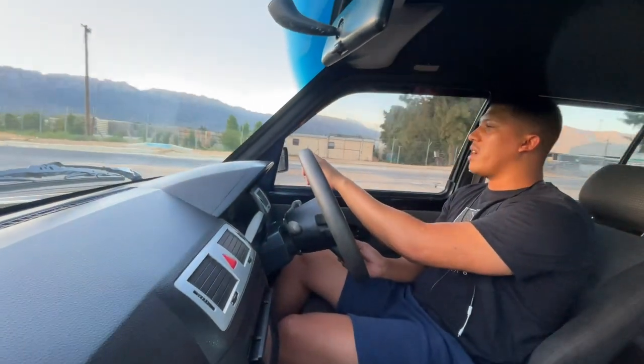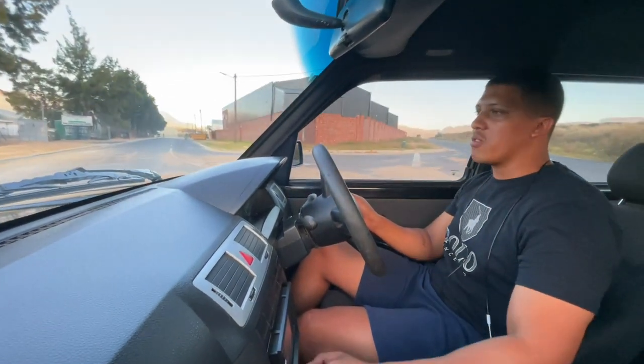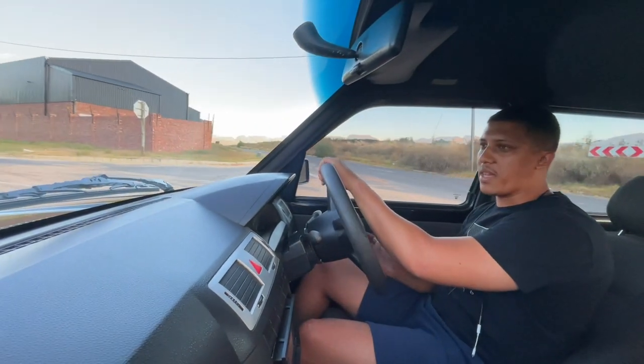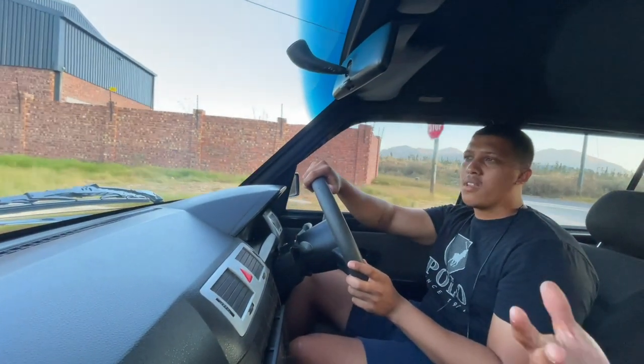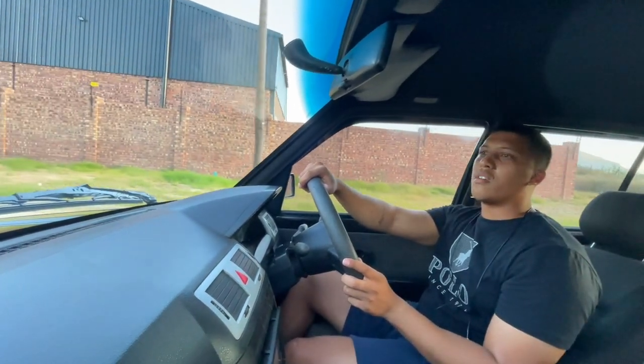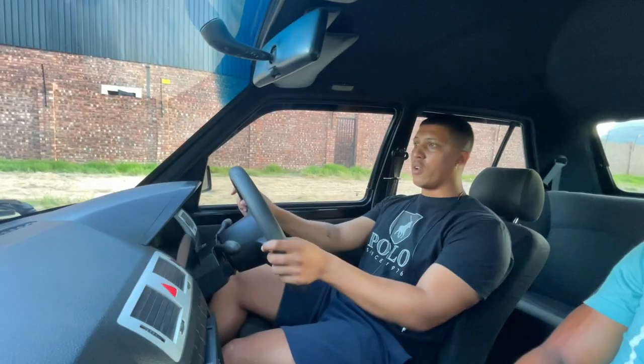Did you do the cam yourself? Yes, David. And what was the difference that you could feel before the cam and afterwards? Yo, it's a big difference. When I launch the car in the start, it can launch harder. Nice. I can do a quick launch with the car.